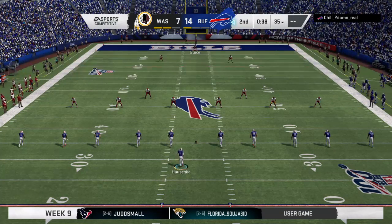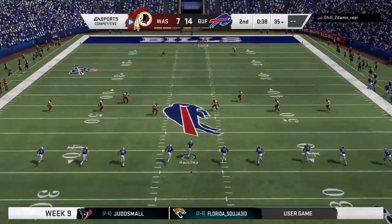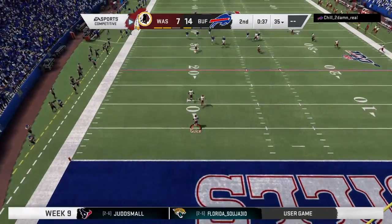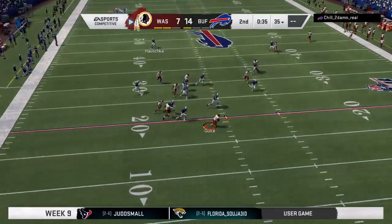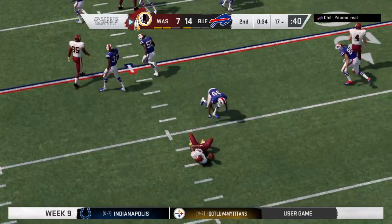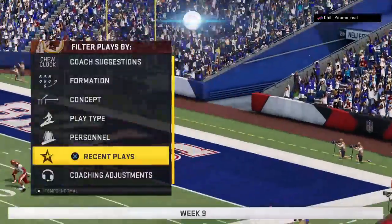Hauschka now to send this one away following the score. This will be taken in at the 1. And he will be brought down here at about the 17-yard line.